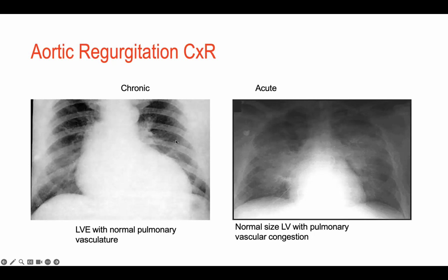Now, let's look at that chest x-ray. In chronic, remember, you're going to have a dilated ventricle, you're going to have cardiomegaly, but you really don't have that much volume in the pulmonary vasculature. With acute, on chest x-ray, the LV is traditionally the normal size, but you've got a lot of pulmonary vascular congestion. So remember, in acute, you immediately fill the pulmonary venous circulation and transcend into pulmonary edema. With chronic, you've got a big heart, you've got heart failure, you have a poor ventricular ejection because your ventricle is so dilated, but you don't really have a lot of pulmonary vascularity. You have some, but not a lot.